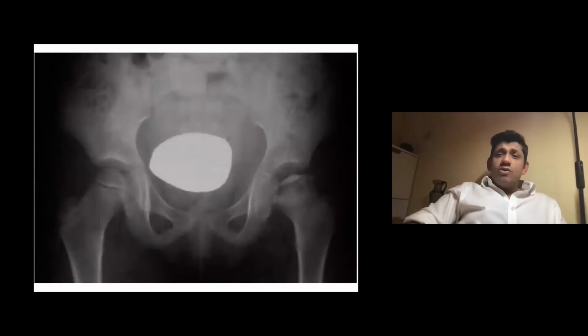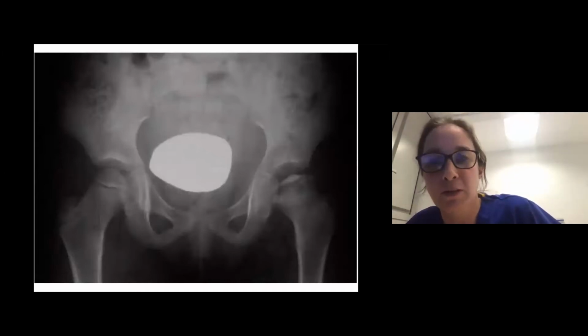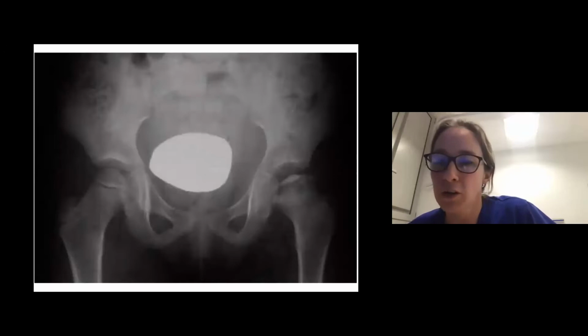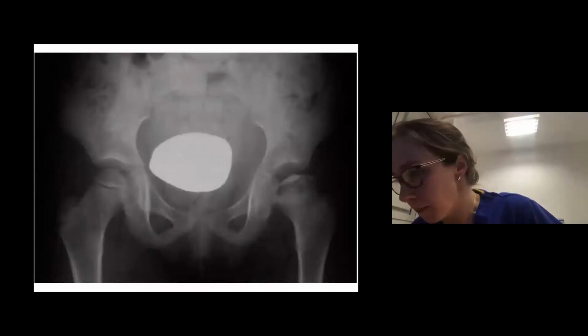Alistair, if you're using bisphosphonates in OI, you stop using them around the time of any fractures. You've got Perthes, you've got loads of little micro fractures around the place. It's not a good idea, and there's no evidence for it.